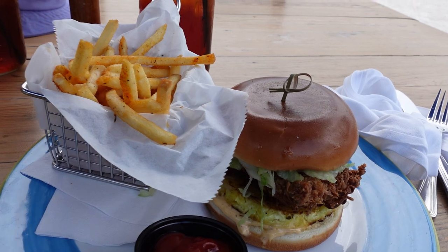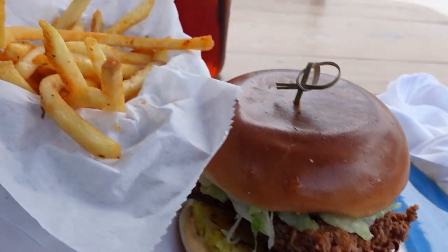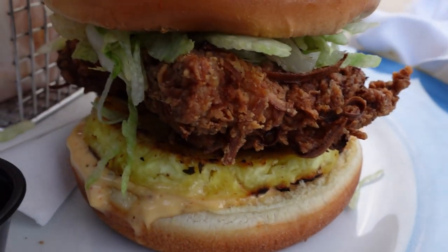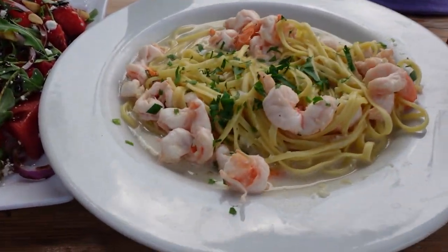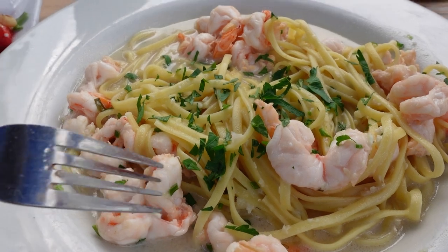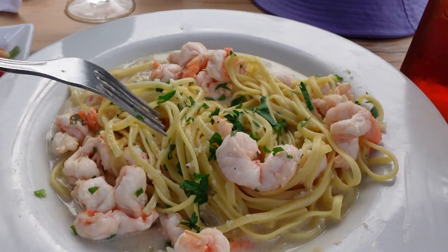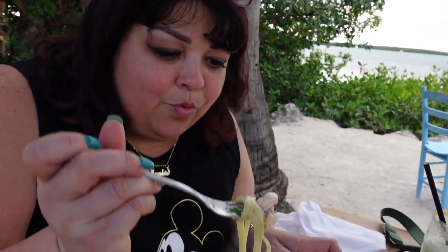Oh, refreshing. Love it. And here I got the chicken sandwich. It's a coconut jerk chicken sandwich here with a side of fries and ketchup. Very nice. And underneath is a big piece of pineapple. And then Magbis's got the shrimp scampi. As you can see, the shrimp is very pink. The name of the dish is pink shrimp scampi. Look at that, with the pasta here. Looks delicious.